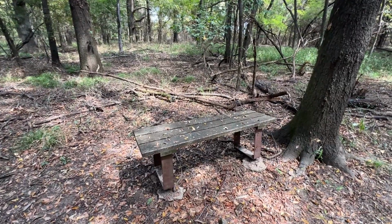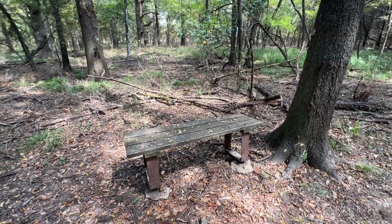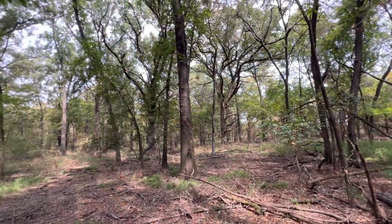If you're tired while you're hiking the South Loop Trail, the park has several benches like this where you can stop and take a break. Get you a drink of water, enjoy some of the nature, see if you can spot some of your favorite birds out here.